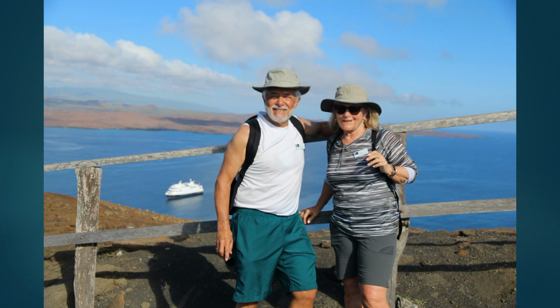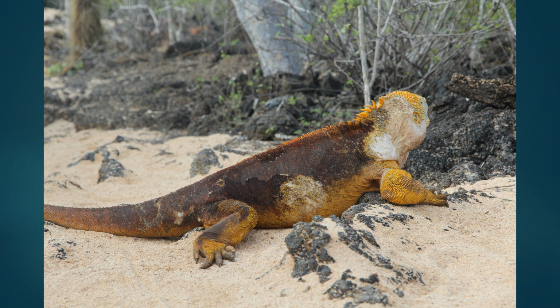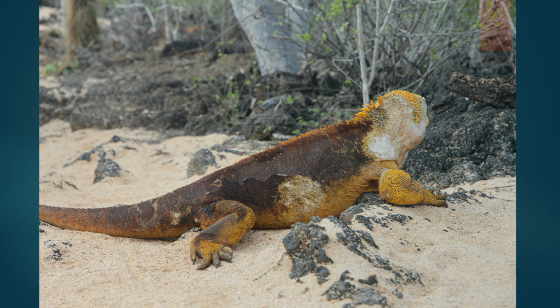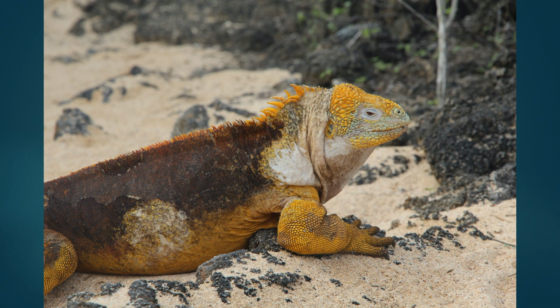Here we are at the top of the hill. The next species we're going to talk about is the land iguana. These are large yellowish lizards which live only on the island of Santa Fe. Males may reach 30 pounds. They're very territorial during mating season, and their territory may include 7 females. When we saw them, they were very placid and didn't mind posing for pictures.